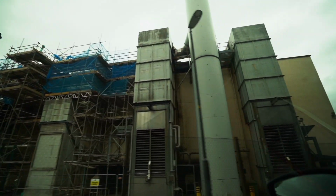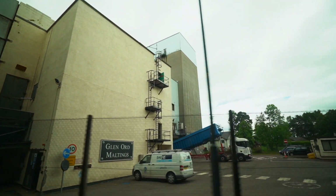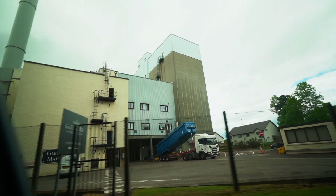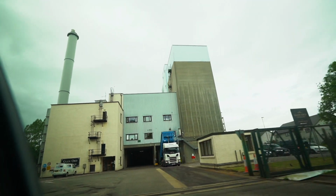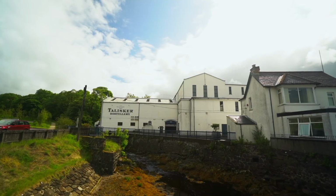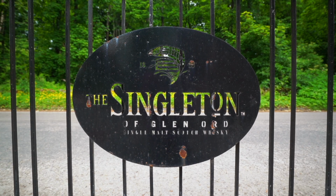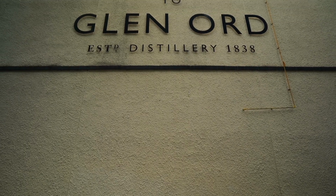Whisky production is a huge industry for Scotland and the UK as a whole, contributing around £5 billion to the economy every single year. And if you've been following this series, you'll know that I really wanted to visit the Talisker distillery on the Isle of Skye, but sadly, it was closed on the day we got there. So luckily, we had some extra time to stop here instead.